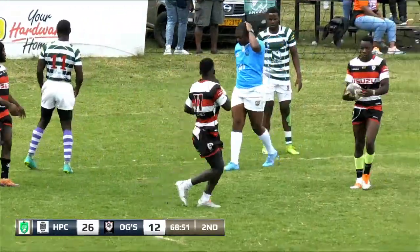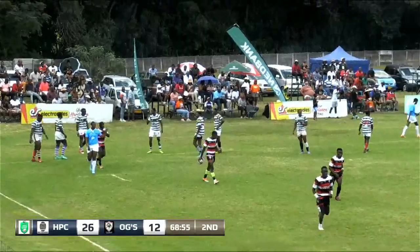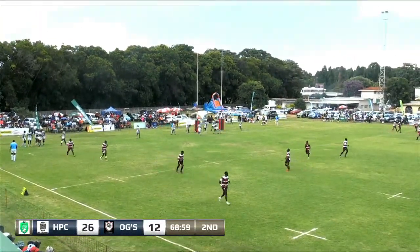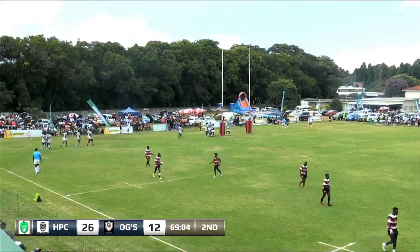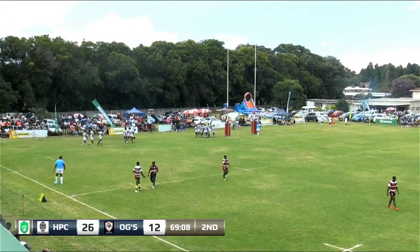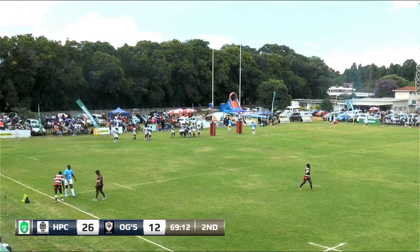Yeah, brilliant try from OGs, but is it a little too late for them, Ian? What do you reckon here, buddy? I think it might be, but very good play here from the ruck, fizzing it out very quickly and then getting it to Kuda Tuanza, who makes the decision to go one-on-one and then pass it out to the winger, who dives over in the corner.